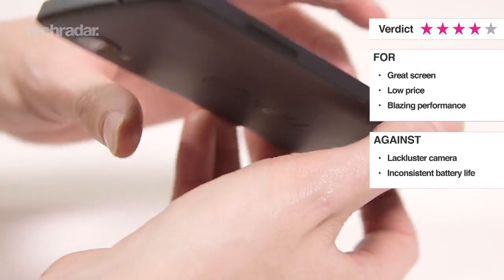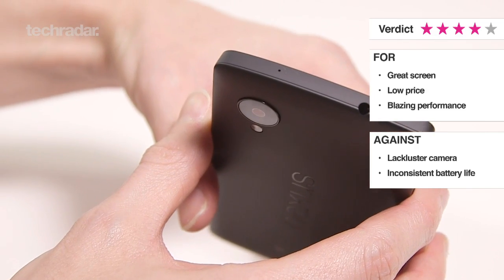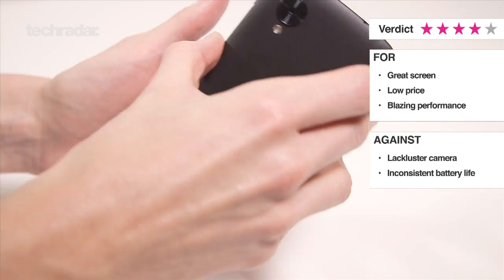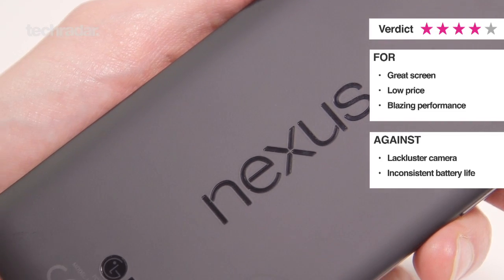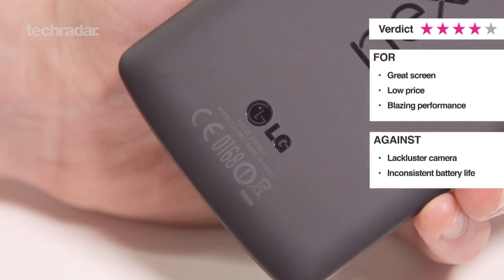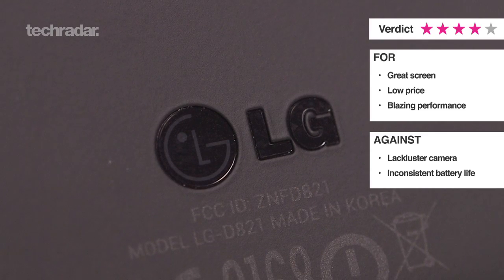Nevertheless, these issues are not enough to keep us from recommending the Nexus 5, particularly when you consider you're getting a smartphone with top-of-the-line specs for a paltry £300 contract-free. You'd be hard-pressed to find anything that even comes close to that price point with the specs that the Nexus 5 boasts.